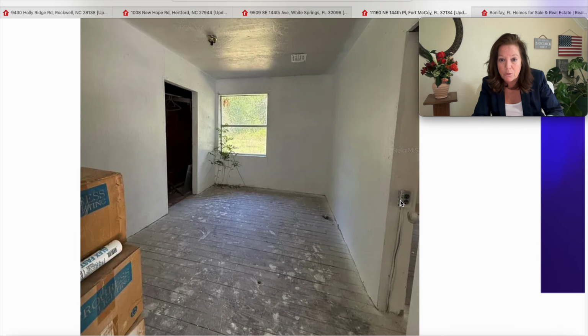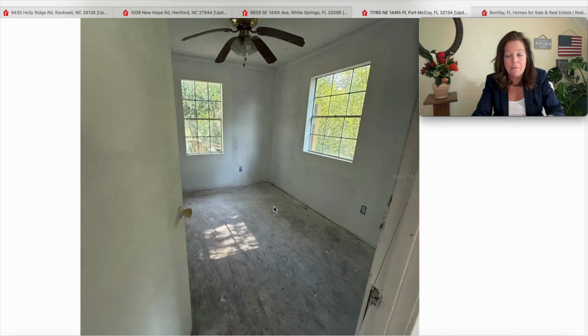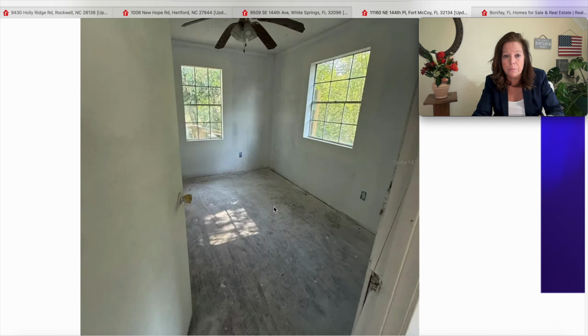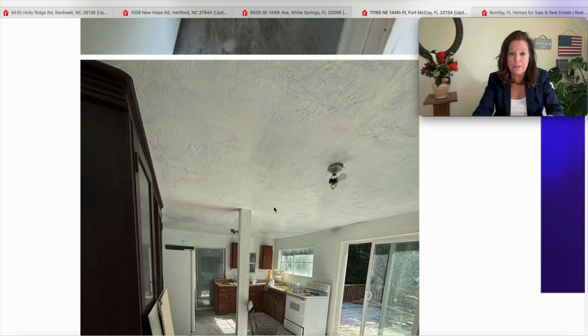So here we have an electric outlet right there along the wall. Looks like they started to renovate this, and maybe they just put it on the market. Again, we never know what we're going to get until we get in there, right? So here may be one of the bedrooms. If you're okay with finishing up this house, asking price is $89,000.